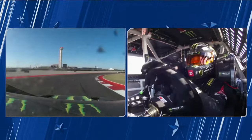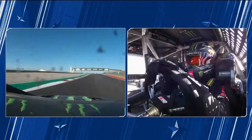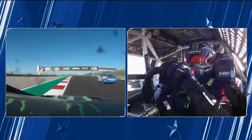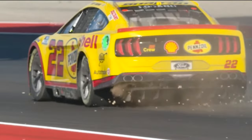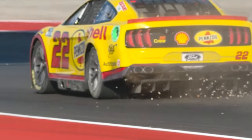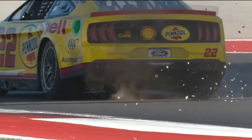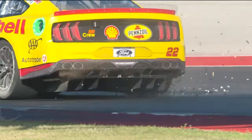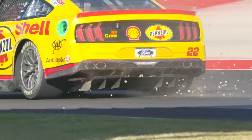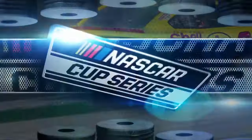Bad day at Black Rock. Pretty hard contact. Yep. This new generation car just doesn't give. Just keeps going. So Joey Logano, Kurt Busch, and Kyle Larson are all involved there coming out of turn one.